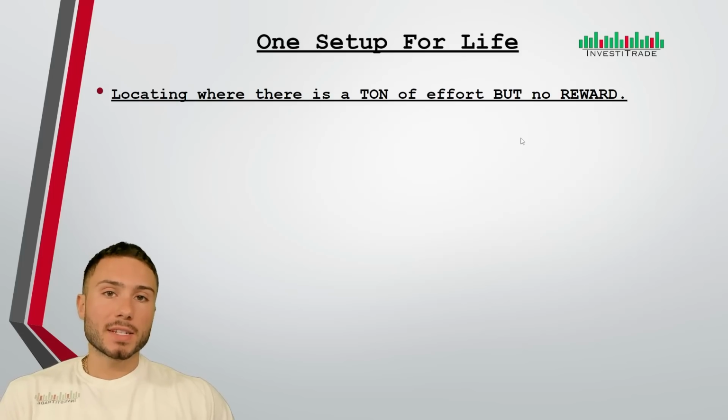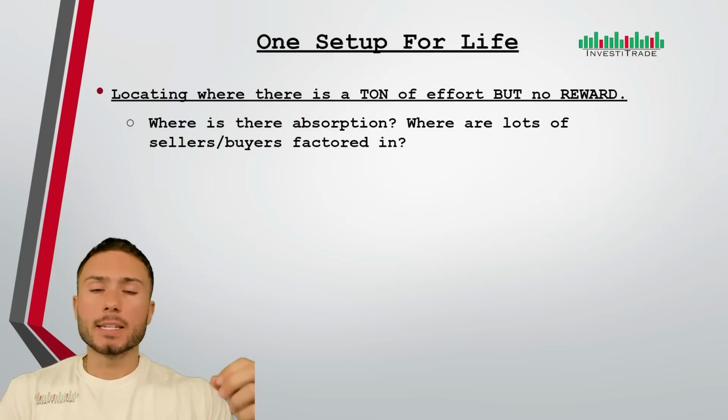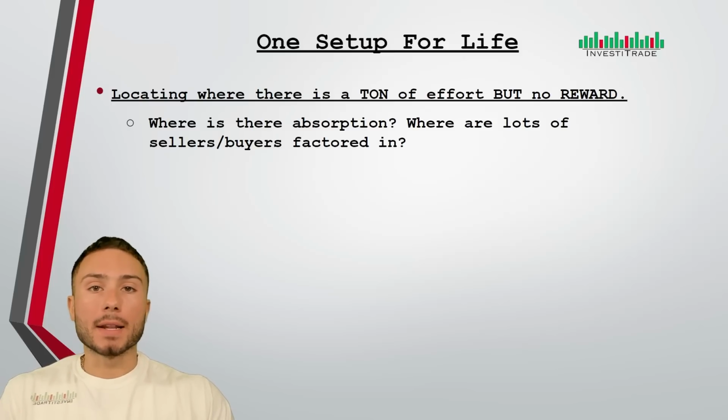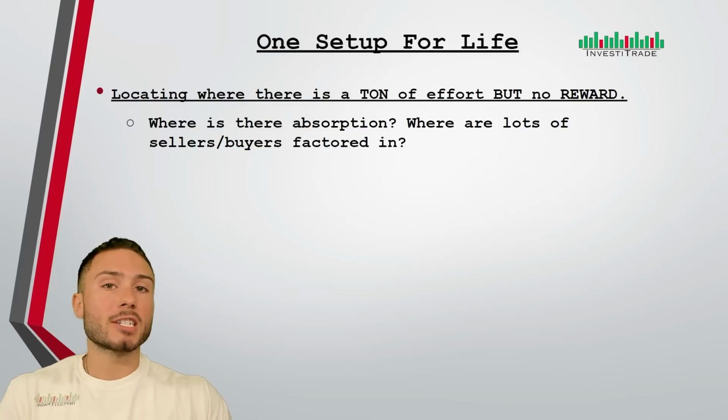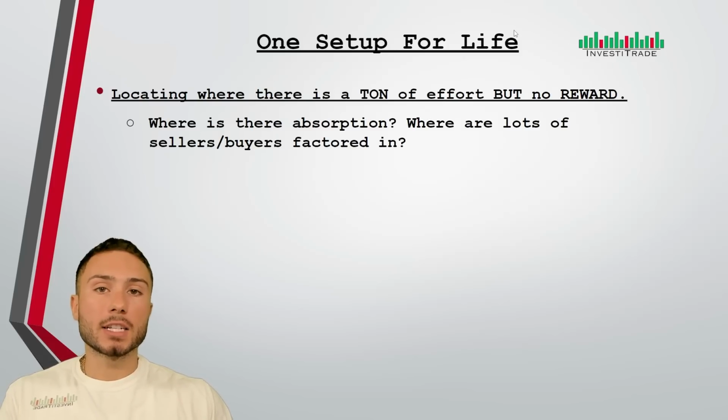So the first concept to this setup or strategy is I want to locate an area where there is a ton of effort but no reward in the market. Now, what this means is imagine a seller coming into the market, or imagine a buyer coming into the market, a very large one, and he's showing tons of effort. He's buying, but he's not getting rewarded, and the market is failing to move higher. Or flip it. Let's just say there's a really large seller hitting the market, aggressively hitting the bid, and the market cannot move much lower despite all this selling. He's showing a ton of effort, but that seller or that buyer is not getting rewarded. Where is the absorption? Where are we seeing all this activity? Where are a lot of buyers and sellers factored in at? This location and locating all this information is the first concept to this strategy.